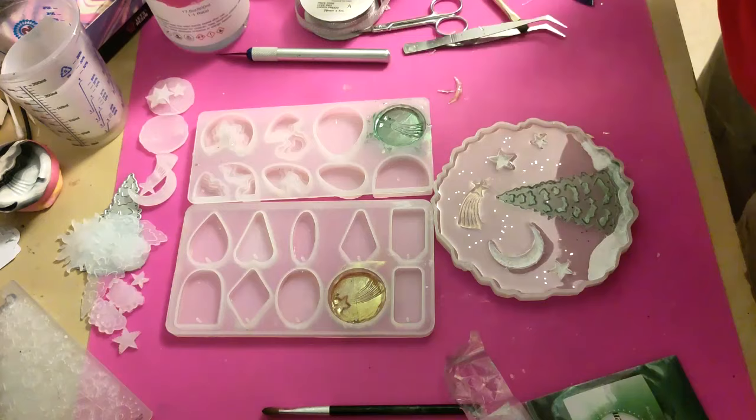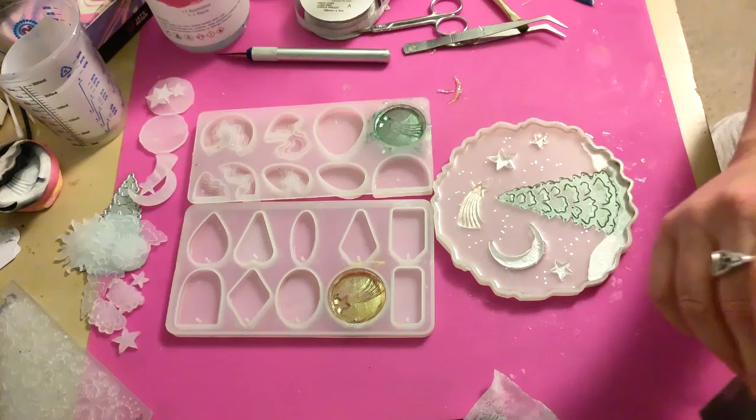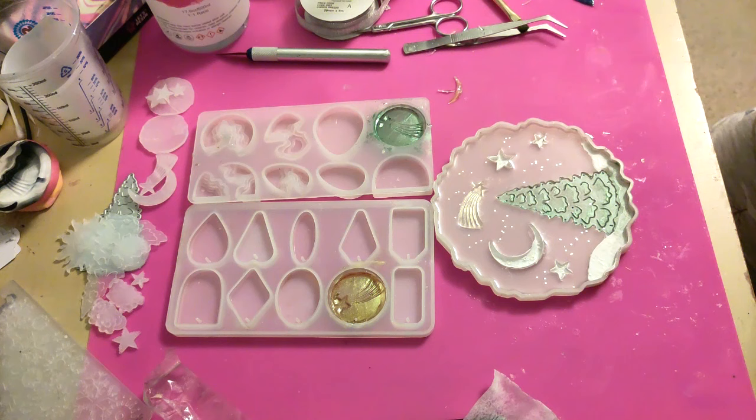So I'm going to mix this up off camera. Obviously, I'm going to put my apron and my gloves and my respirator on and make sure that I'm keeping myself safe, even though this is going to be very quick. And I'm just going to add black pigment to really bring out the colours in the night sky on this. So I'll be back when I'm ready to pour.